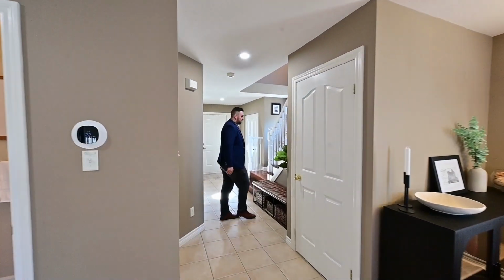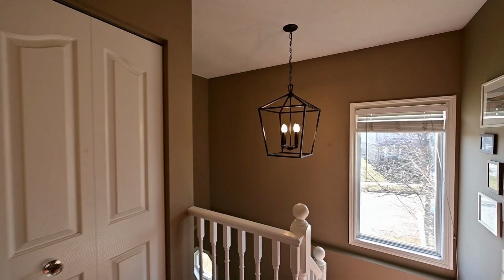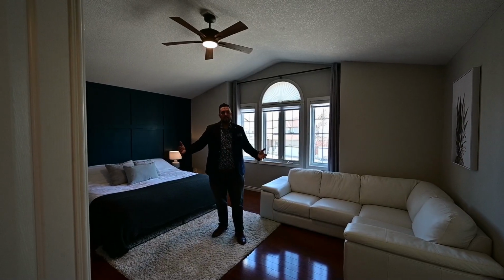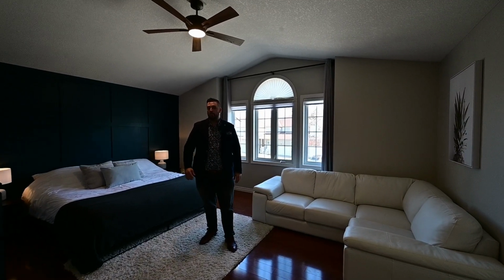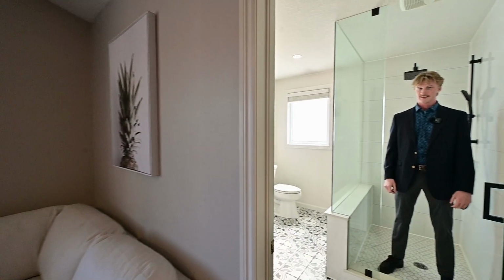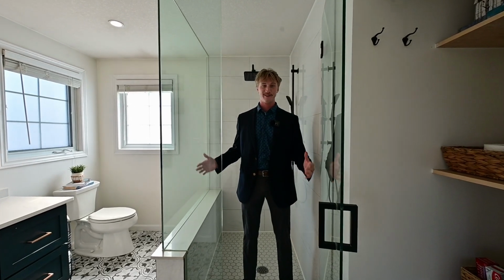This way for a great tour of the upstairs level with 3 bedrooms and 2 full bathrooms. Step right inside this gorgeous massive master bedroom with a walk-in closet and a bonus. That's right, Mike. We've got a beautiful ensuite bathroom here with enough room for 2 in the shower as well.